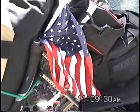Well, mine's a little different. And I do have a flashing light, but it's pointed up at the sky right now. I've got to find a better place for it.